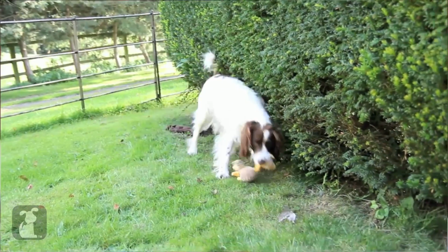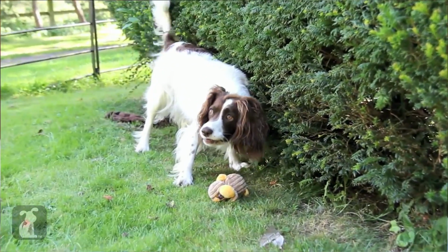So the first one I got is this little bird, which actually has a ball inside and it has a squeak in its head. Oh no, it doesn't. I thought it had a squeak. Doesn't have a squeak. Well, she liked this anyway. I thought it was kind of cute. She did like this, and you'll be able to see some clips now of her playing with all of these.